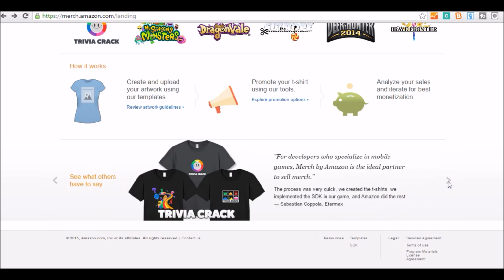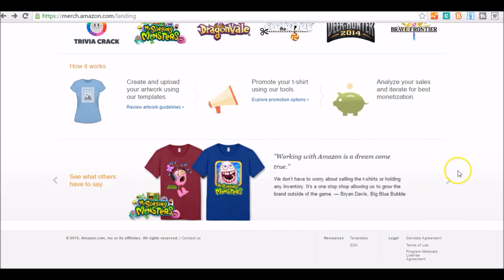For developers who specialize in mobile games, which is how this originated, for app developers, Merch by Amazon is the ideal partner to sell merch. The process was very quick. We created the t-shirts, we implemented the SDK in our game, Amazon did the rest. Working with Amazon is a dream come true. We don't have to worry about selling the t-shirts or holding any inventory. It's a one-stop shop allowing us to grow the brand outside of the game.